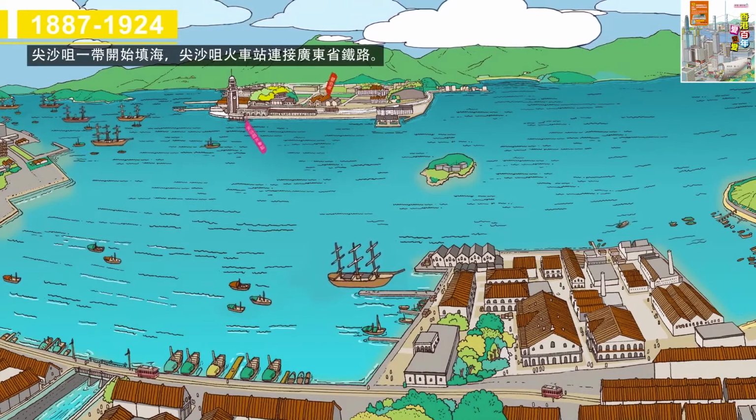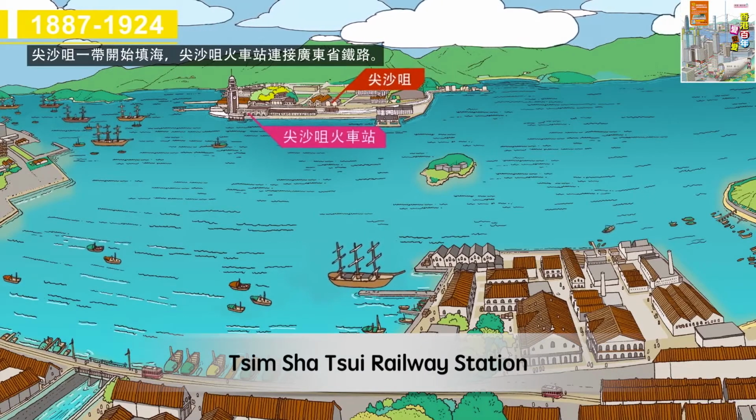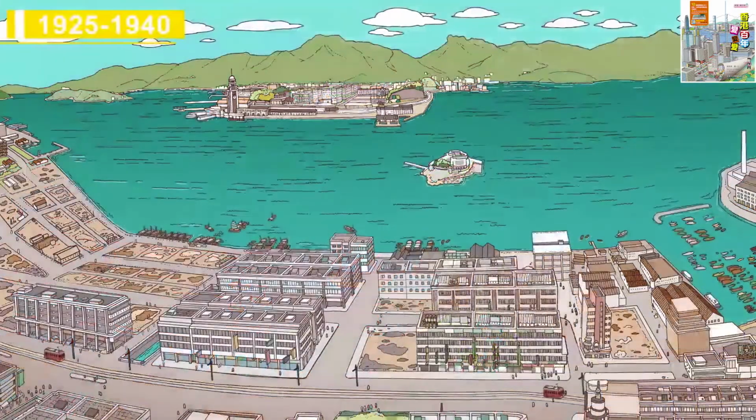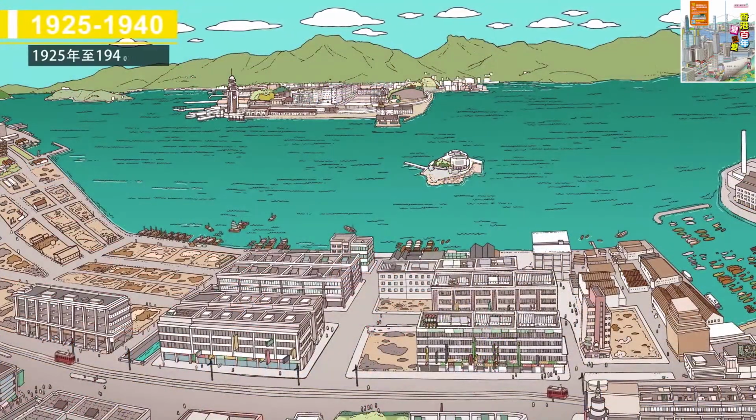Look across the harbor in Kowloon. Can you see a clock tower there? That's Tsim Sha Tsui Railway Station. It is around 1925 to 1940.